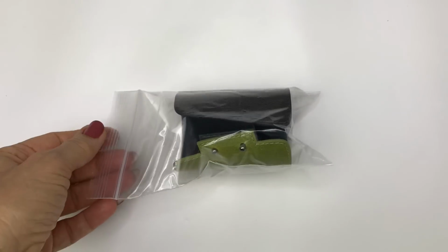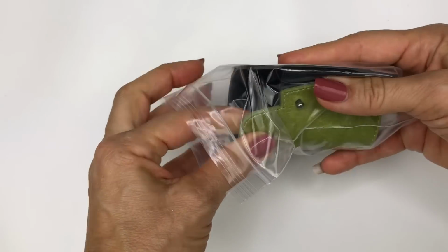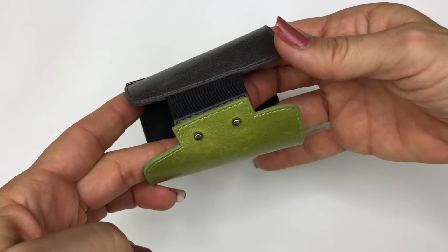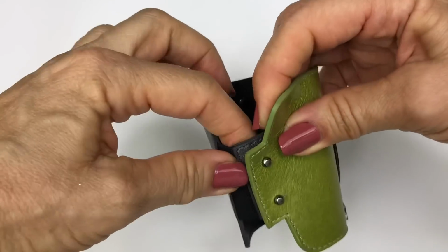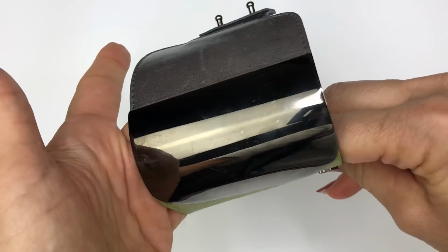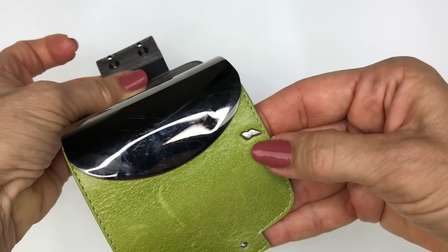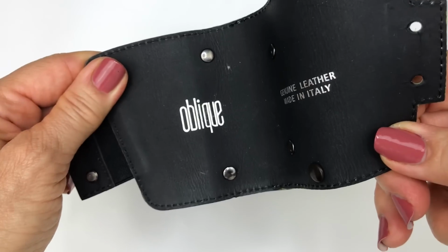Here comes the next piece stuffed inside of this bag. Let's take a look to see what this is. Interesting. This is a statement cuff bracelet. So it feels like leather. Let's open this up. There is a hematite or gunmetal panel on top that's curved with a bracelet. It's gray on one side, green on the other. That might be a logo right there. And let's see. Genuine leather, made in Italy, Oblique.